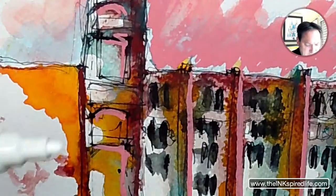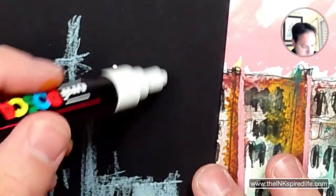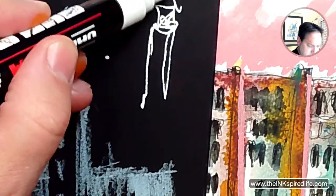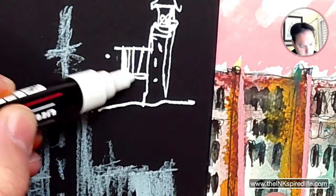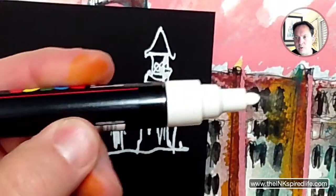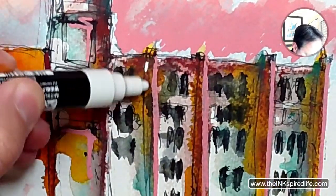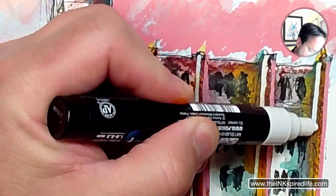Here's white. Let's try this on the black paper. Here, we have this piece we messed around with. So this is just a white Posca pen. I'm just going to sketch a little lighthouse or something on here. It's really cool. I'm loving this white. So that's the white Posca paint pen. I would throw it on here, but I don't know where. Oh, what the heck? Let's try it out. Throw some kind of a white highlight here, which is nice because it's giving a little definition to those vertical pieces.